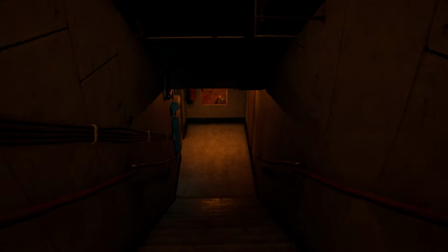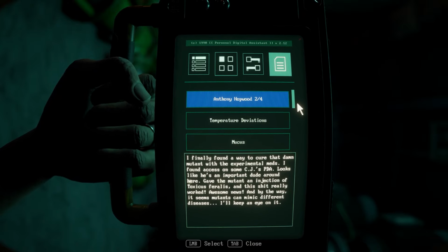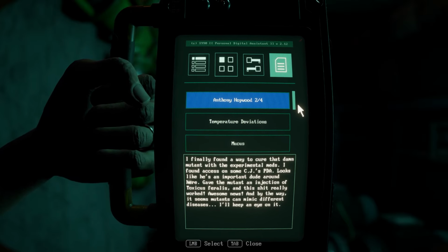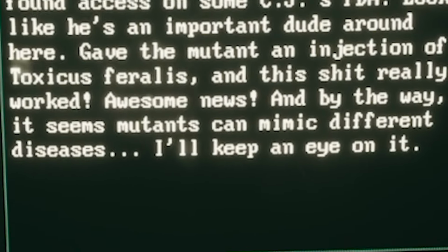Alright, curiosity is getting the better of me. I finally found a way to cure that damn mutant with the experimental meds. I found access on some CJ's PDA. Looks like he's an important dude around here. Gave the mutant an injection of toxius viralis. And by the way, it seems mutants can mimic different diseases?